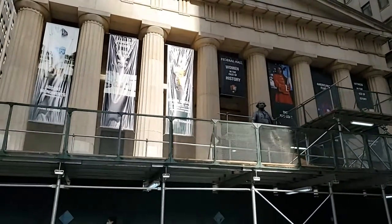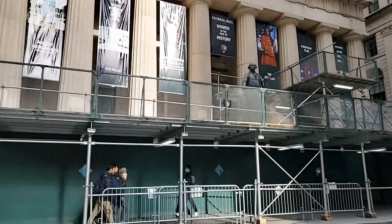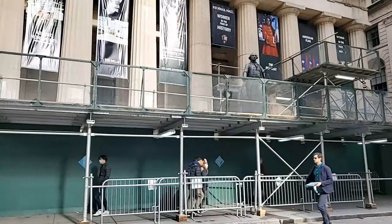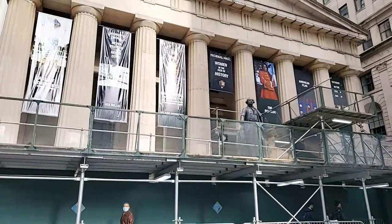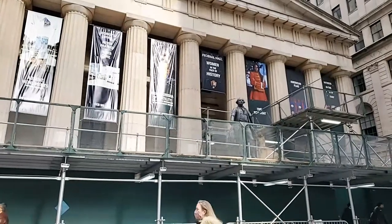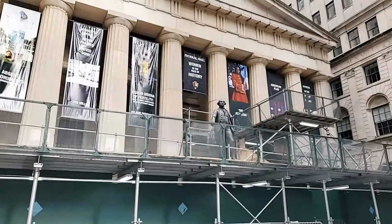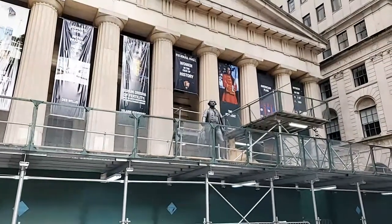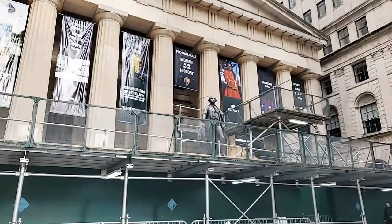Eventually, because shipping in and out of New York City was so incredibly bustling, they outgrew this for the customs house. They built a new customs house, and this became a branch of the U.S. Sub-Treasury Department. So that was the precursor to the Federal Reserve banking system. And so that meant that there were giant vaults of gold and silver inside this building at one point, right here at the corner of Wall Street and Broad Street.